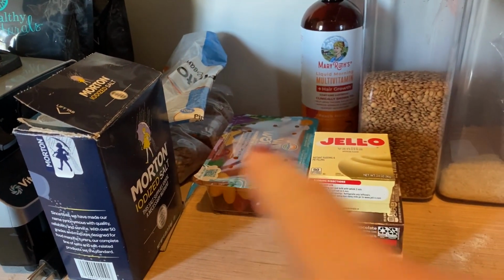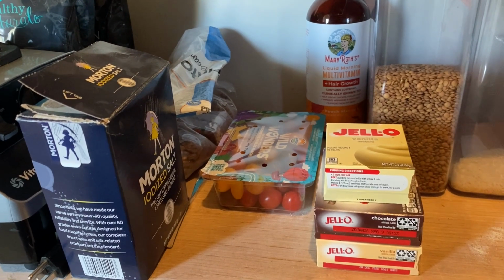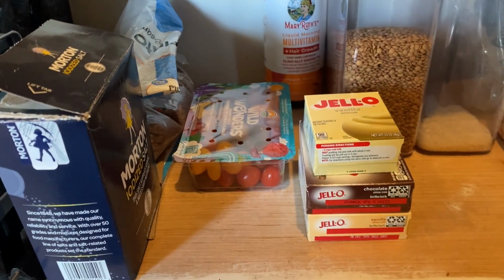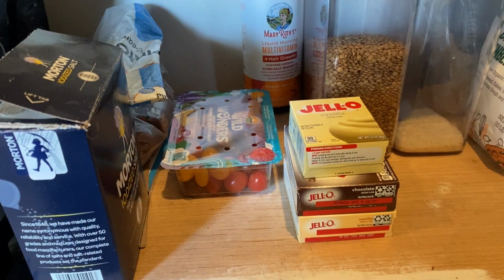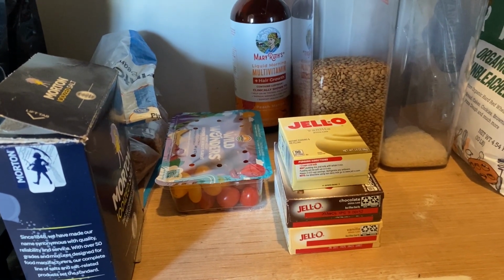There's some dried pinto beans there in the back. There's probably 1 pound left in that big old bag. I think that's a 10-pound bag. I picked up these tomatoes a few days ago. I don't specifically remember why, apart from maybe making a salad.